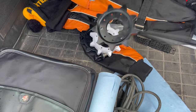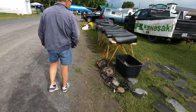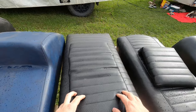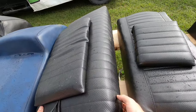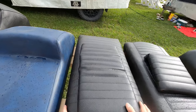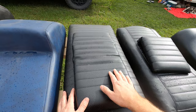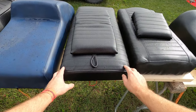Gotta throw that in there with the rest of the haul. Doing good. This would fit on the 68 Olympic, but I think it's a 69-70 seat. But the price is pretty good, considering that if I had to make my own, it would probably cost what this guy's asking for this one already done. I'll have to think about this one.